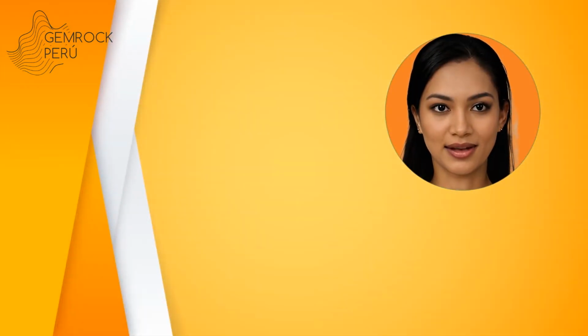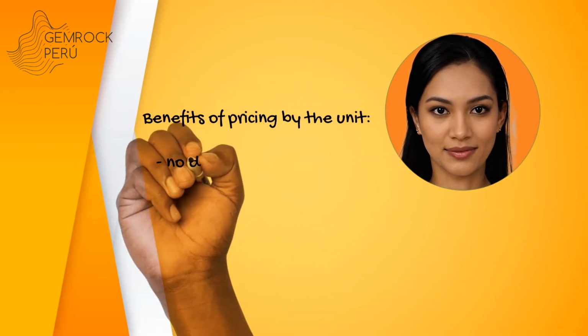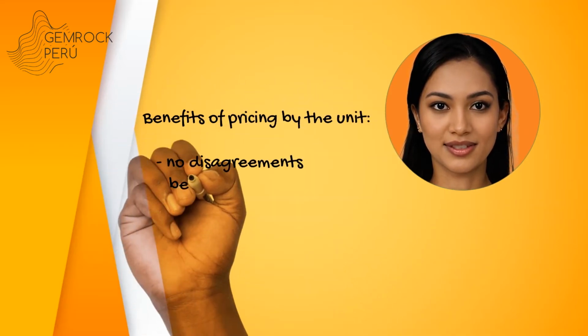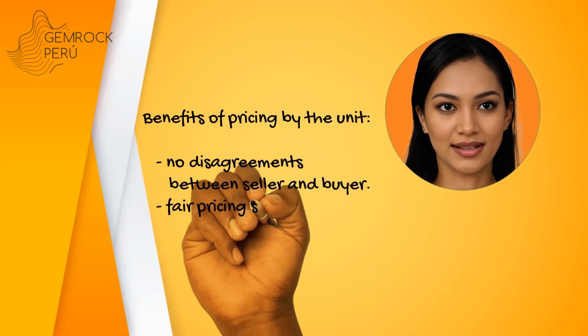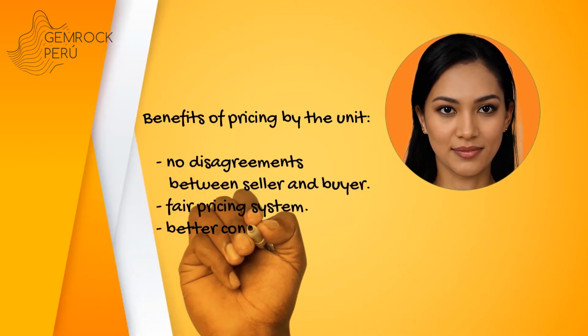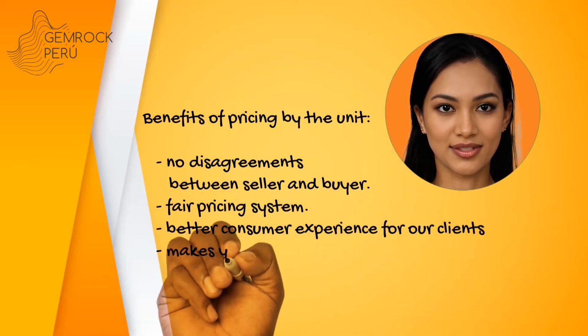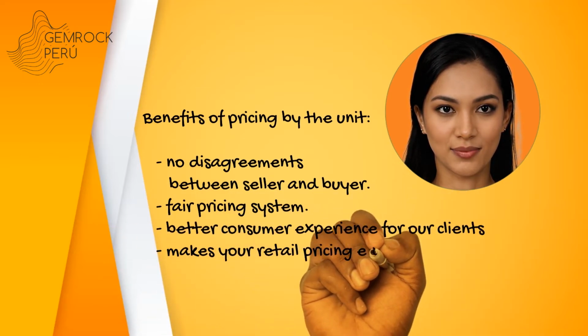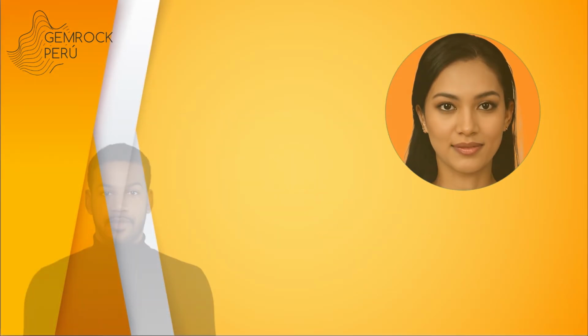We are pricing by the unit because it has clear benefits in comparison with pricing by the kilo. It avoids misunderstandings and disagreements between wholesalers and commercial clients. It is providing a fair pricing system. It provides a better consumer experience for our clients. It makes your retail pricing so much easier. Let's dive deeper into detail and explain why.